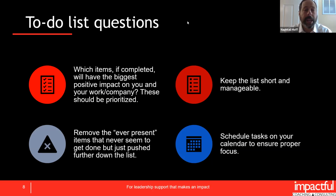So even though one day it might have sounded like a good idea and something that you really should attend to, if you never get there, take it off of your list. Keep your list short and manageable. And then back to number 3, like we talked about before, put the important items on the calendar and loop in anyone who needs to be there.